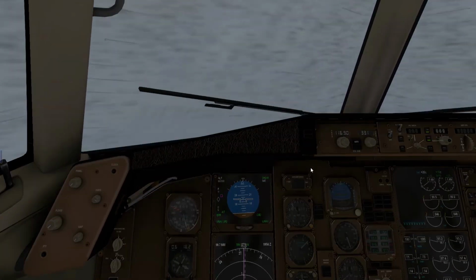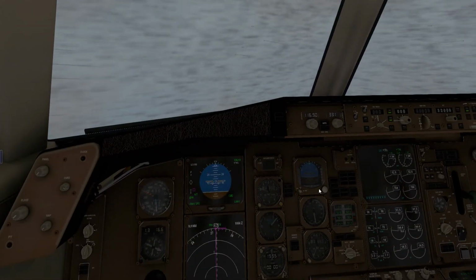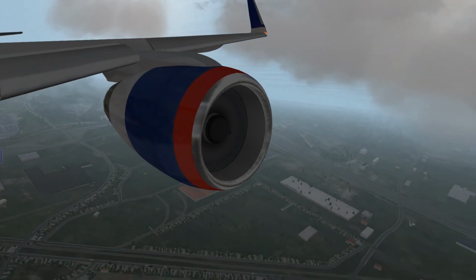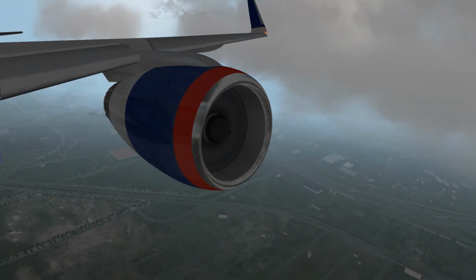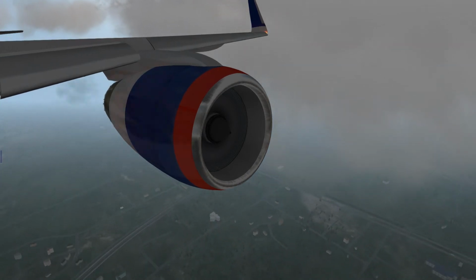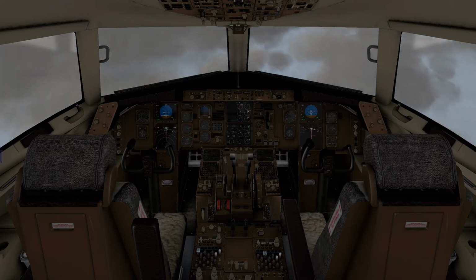That is us, out of Atlanta, and on our way to Austin. Terrain.